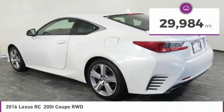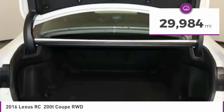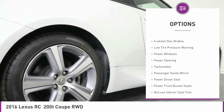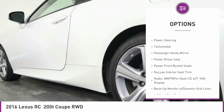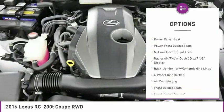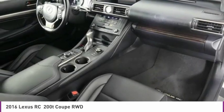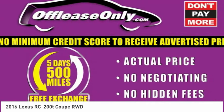This vehicle has less than 30,000 miles. Here are some of this vehicle's great options: electronic stability control, alloy wheels, brake assist, four-wheel disc brakes, low tire pressure warning, power windows, power steering, tachometer, passenger vanity mirror, power driver seat.